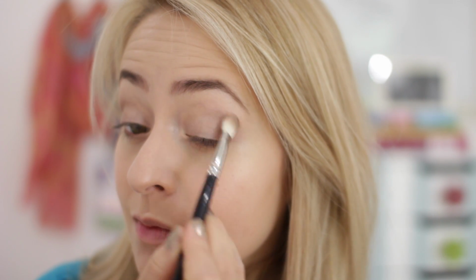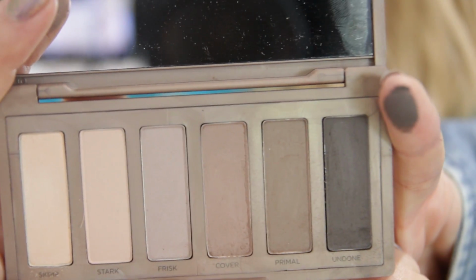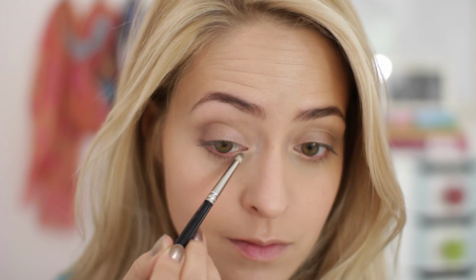It's not too obvious, but it just adds that little bit of depth to your eyes. And the last colour that I'm using from the Naked 2 Basics palette is Undone, which is the darkest. I'm using a little pointed pencil brush, again from Hakuhodo, and I'm going to use this just to smudge a little bit of that darker kind of grey black colour underneath my lower lash line.